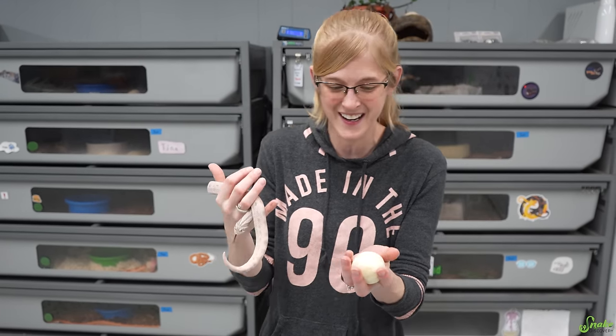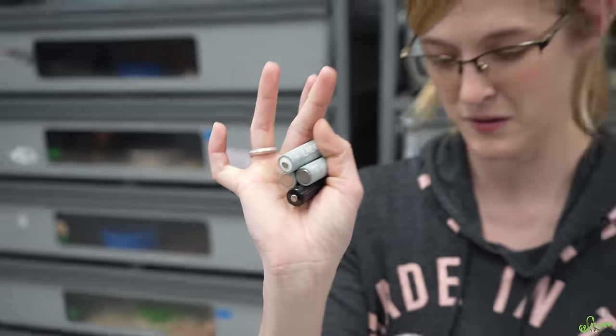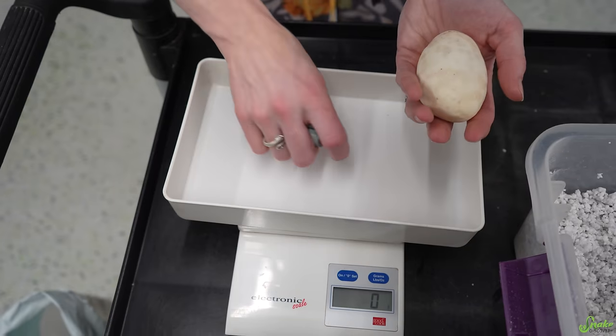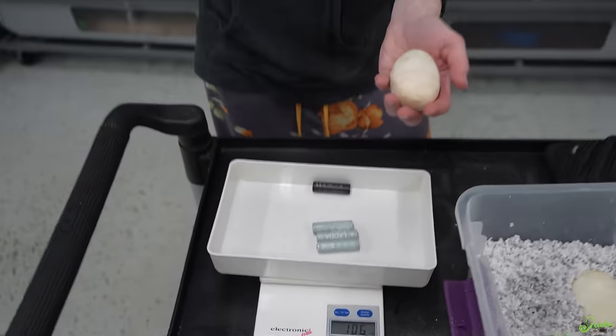That's just insane. So we realize not everybody has a lavender hognose at home. To make this a little more relatable, apparently, according to Google, 4 AA batteries is approximately 100 grams. So let's see if Google is right. I mean, it's on the internet, so it's gotta be true, right? Let's see. If this egg is 100 grams, that is the same as... Oh, pretty close! About 4 AA batteries.